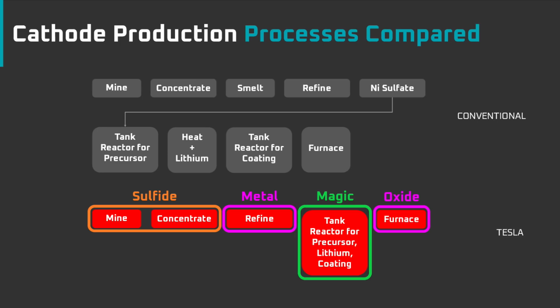As for Tesla's process, the Sherritt method noted in the cathode factory video could be used to create nickel metal powder directly from nickel sulfide ore. And then Tesla's cathode reactor and sintering process would convert the metal powder to a finished oxide cathode.